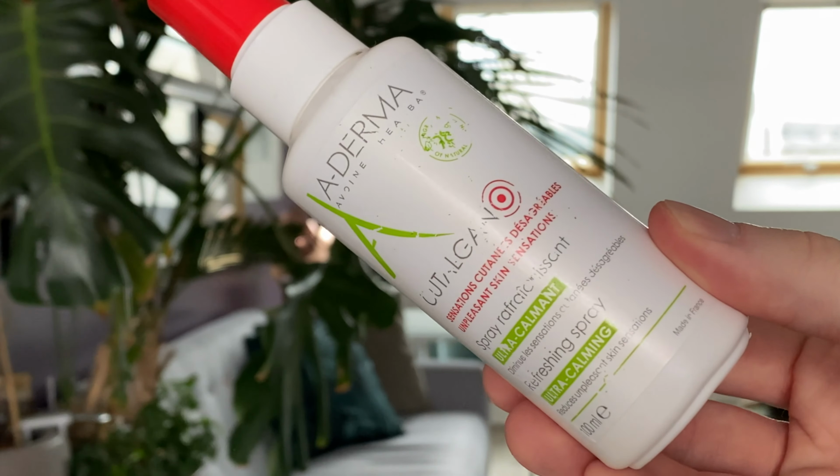So we are basically almost done. A product that I also use in my routine, and you can check my two recent videos about my AM and PM routine, is this one from Aderma. This is the Cotalgan, the spray. What I love about this one is that it does contain caprylic triglyceride, which are basically free fatty acids that are quite similar to the ones that we have in the skin. And also it has oat extract, so it is an excellent idea to pack on the humectant, and also add a skin soothing ingredient in the form of oat.